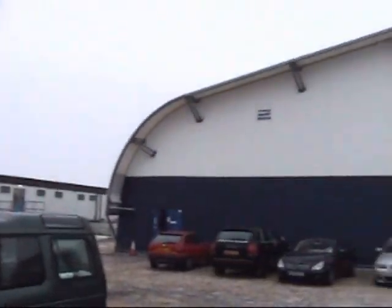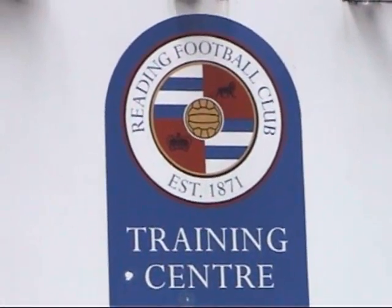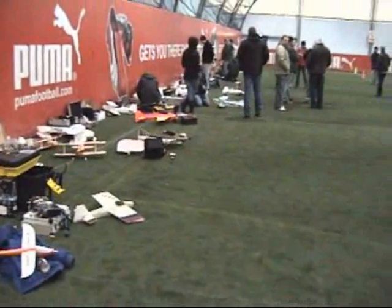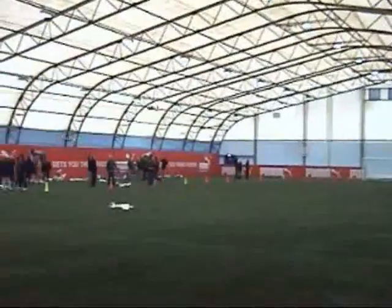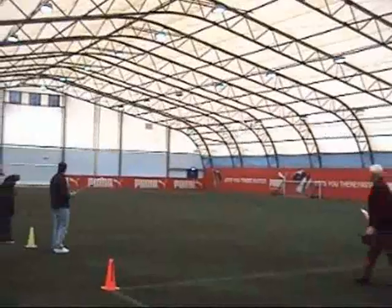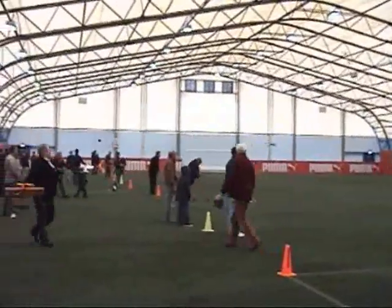Today we're at Reading Football Club's training centre for some winter indoor flying. Hosted by the members of the Reading and District Model Aircraft Club, this is one of an ever-growing number of events around the country. So if your only experience of indoor flying has been at the local school sports hall, then you're going to love this place.